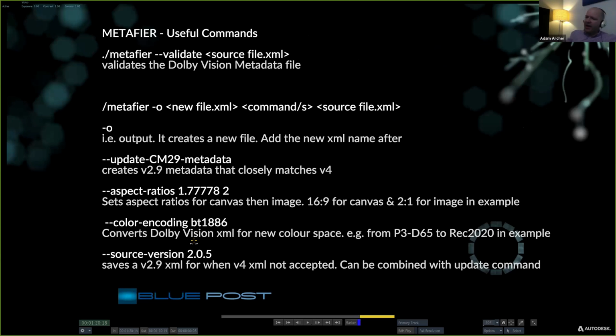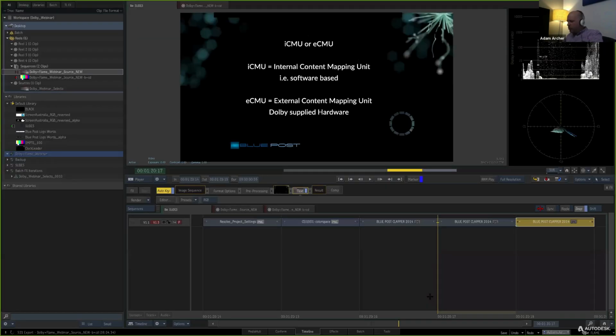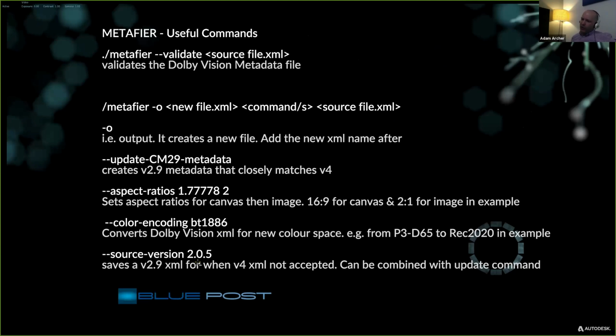So doing this color encoding conversion, oh, sorry, that should be BT 2020. But anyway, it will convert it to BT 2020 metadata values. So it will display correctly for that converted image. And finally, the source version is if a distributor does require a 2.9 XML, you can use this to just create a 2.9 only XML. And you can include the update CM29 metadata in that as well.